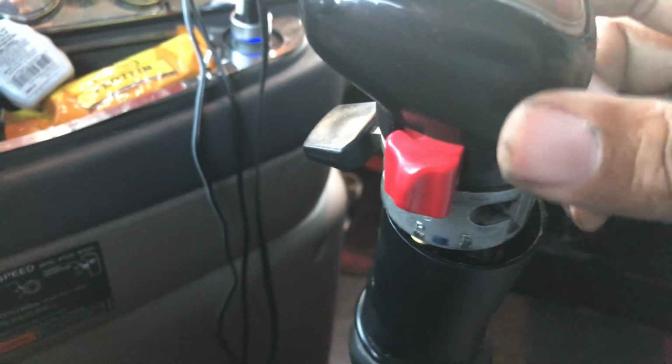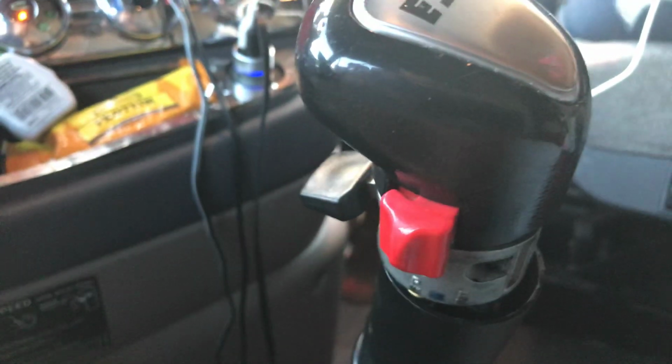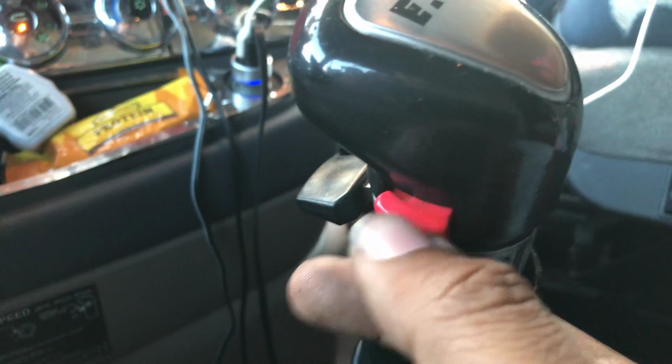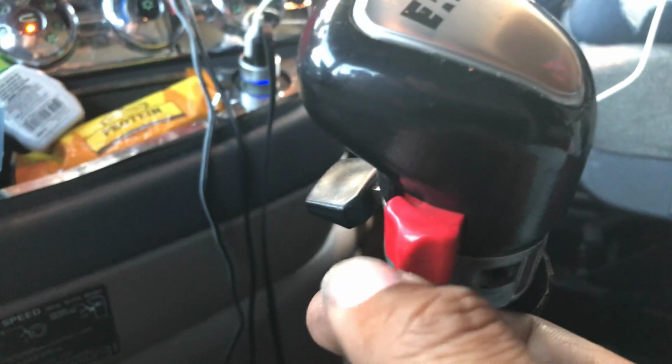And so what you do with that is you just take it off section by section. You take this part off first. You take off this range selector second. And this range selector consists of two springs and a ball bearing.